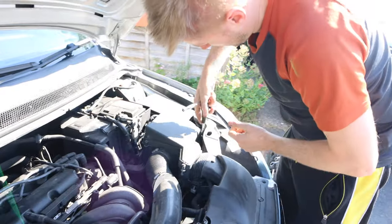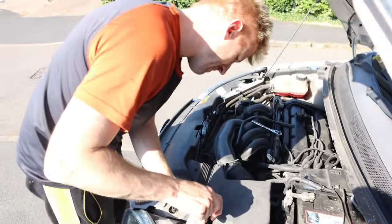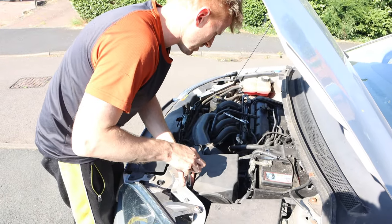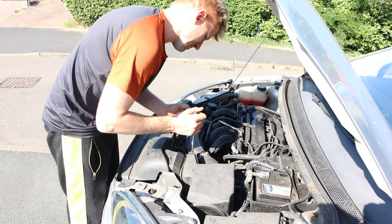Is that the air filter you're checking? Yeah, so this is where the... we're going to see if we have got the wrong one. It's not the end of the world if we are. So what does the air filter do exactly, and how does it benefit the car?